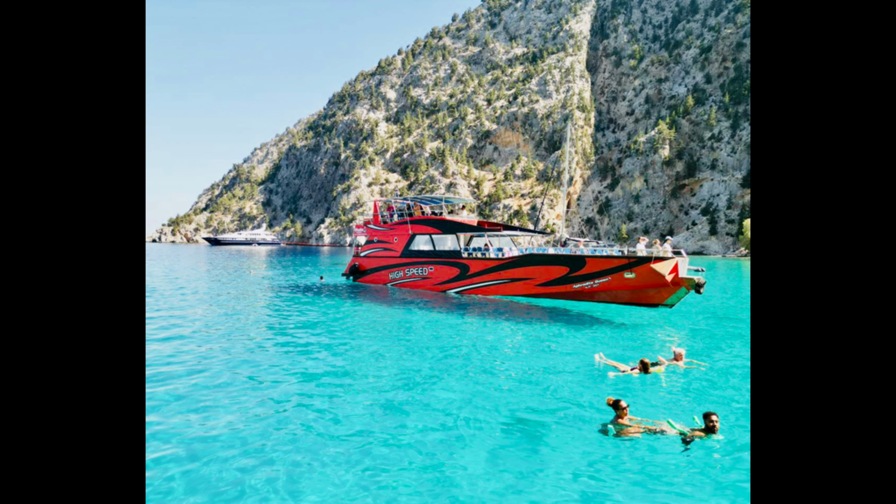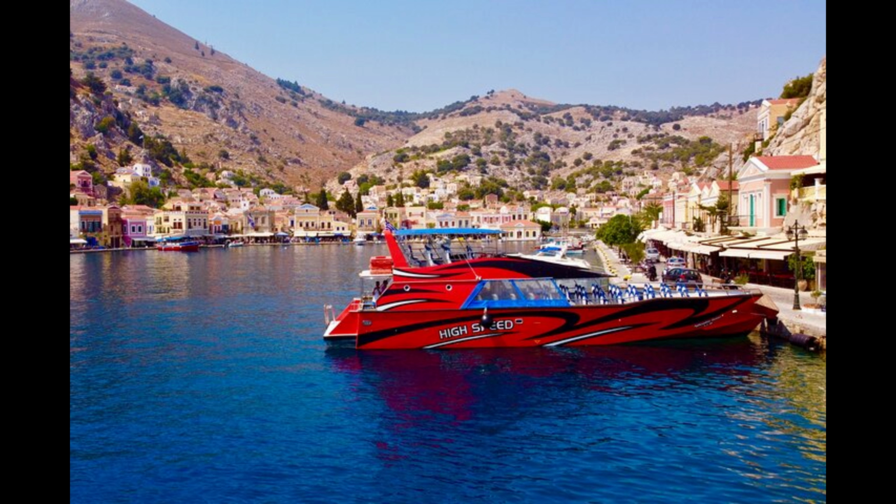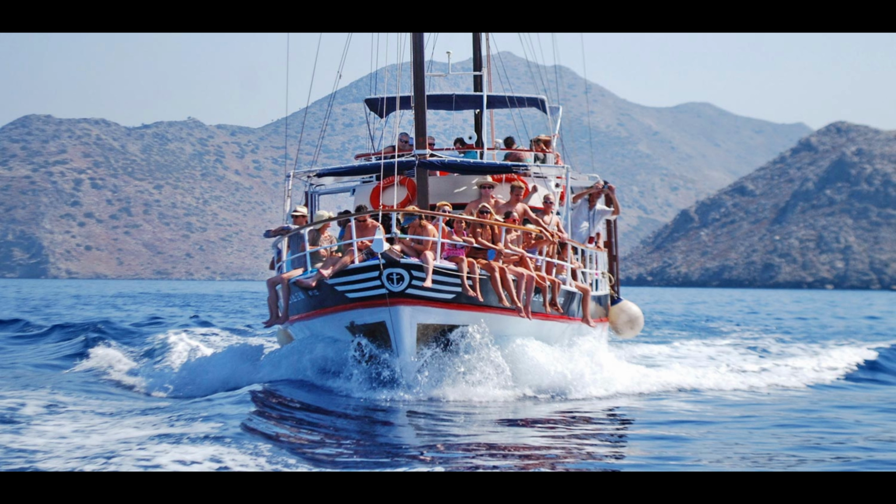Number 5. Taking a boat tour. Taking a boat tour around Symi is one of the best ways to experience the island's hidden beauty, much of which is only accessible by sea. Daily excursions depart from the harbor in Yalos, offering a relaxing day of swimming, sunbathing, and exploring secluded beaches and dramatic coastal landscapes. Highlights often include stops such as the previously discussed St.